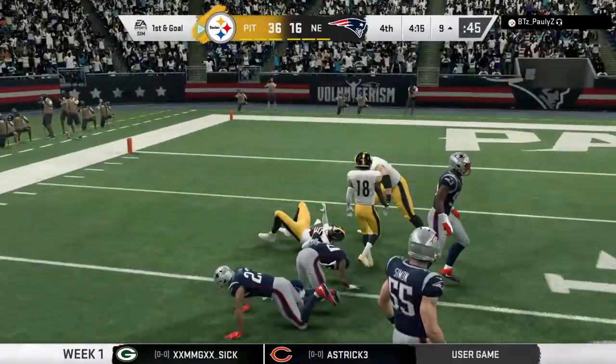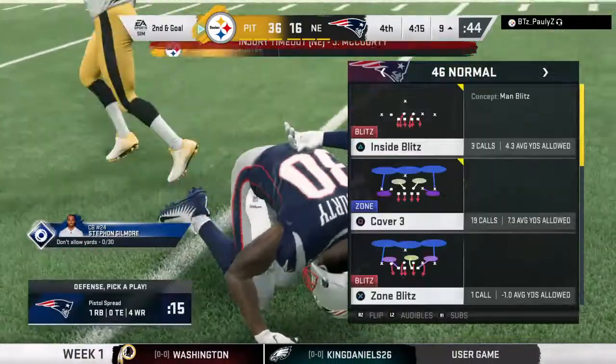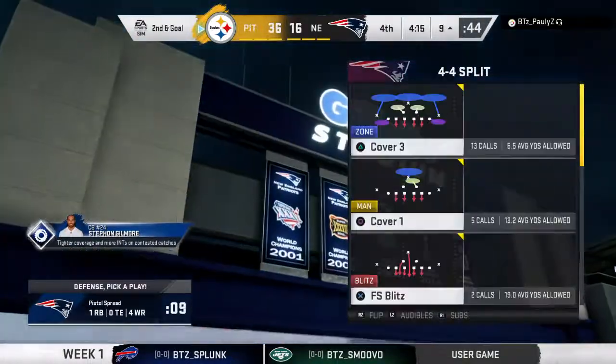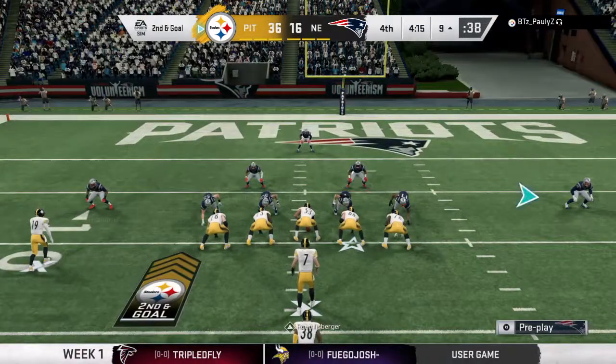He'll try again, but now from further back on first and goal. Quick hitter here, it's complete. And now they're inside the 10 as he's brought down at the 9. Now it looks like we've got a Patriot down, slow to get up. We'll get a report when we return to Foxborough. And the ball is situated at the 9, second and goal.